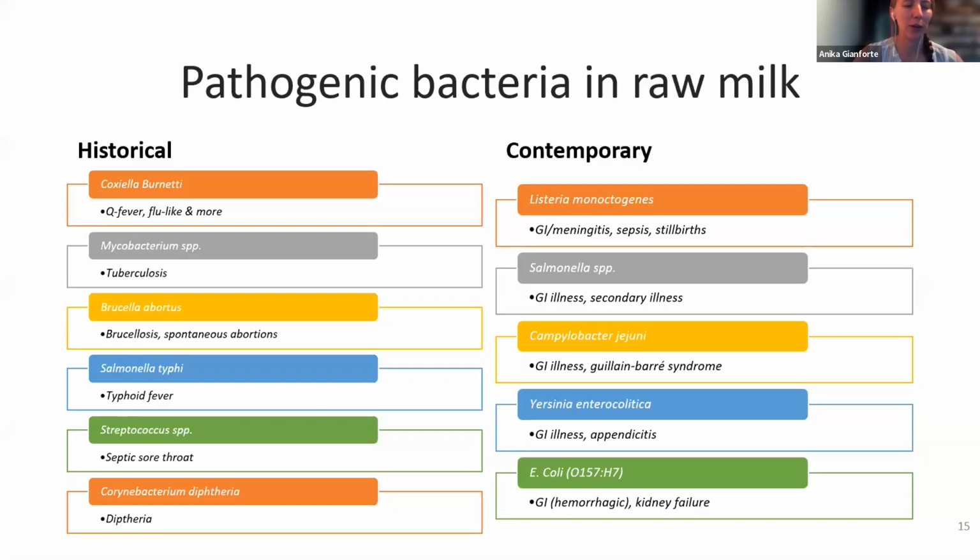So just a really quick, we're not going to get into a hardcore science class here, but there is pathogenic bacteria associated with raw milk. We know that there is bacteria in raw milk. And in a lot of cases, it can come from the cow itself, or it can come from the environment. So historically, things we worried about were things like Mycobacterium species, which causes tuberculosis, Brucella abortus, so brucellosis, Salmonella, Streptococcus, Corynebacterium, which would cause diphtheria, and then Coxiella burnetii.